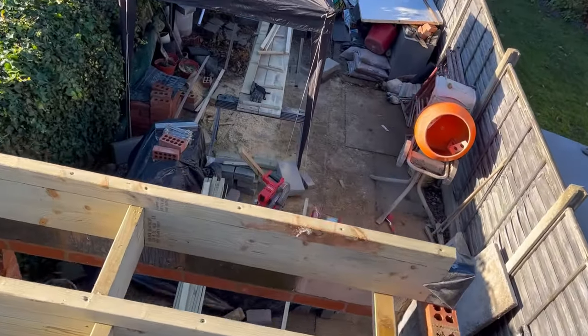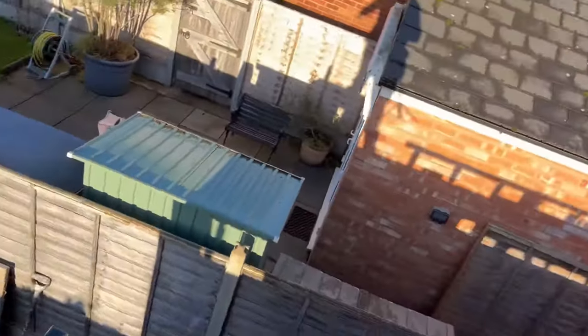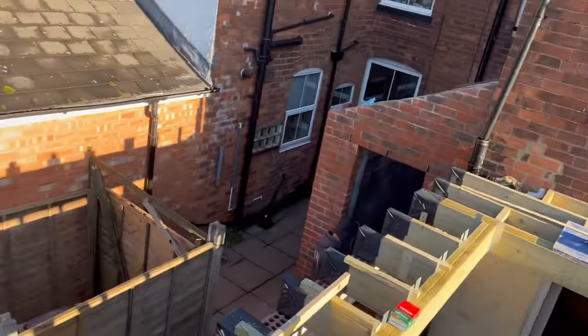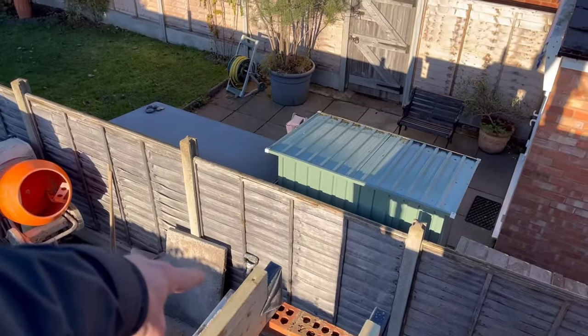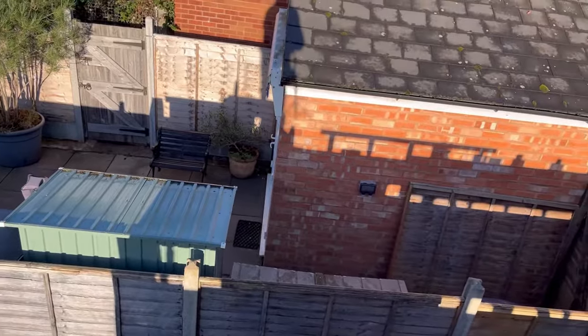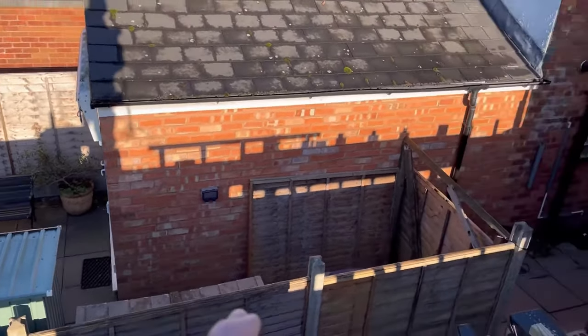We worked out to make sure we've still got one in 80 in this direction as well, going towards the outlets in that corner, which I've already explained. So it's starting from a 65 mil packer on top of the 8x2 joist here, and then it diminishes by 5 mil because we've got exact 400 centres.